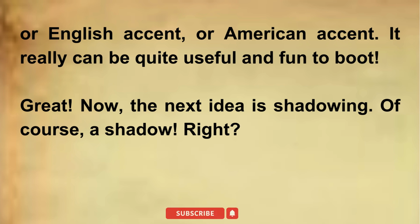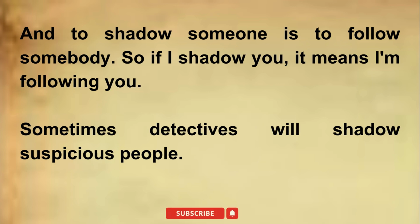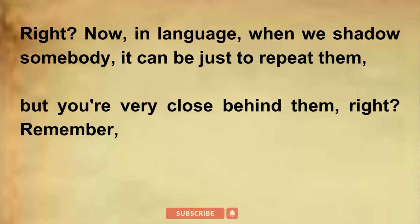Great. Now, the next idea is shadowing. Of course, a shadow, right? If the sun is shining down on the floor behind you, you have a shape the same as you, right? Dark, that's your shadow. The sun leaves a shadow. You leave a shadow. And to shadow someone is to follow somebody. So if I shadow you, it means I'm following you. Sometimes detectives will shadow suspicious people, right?